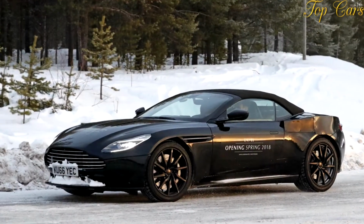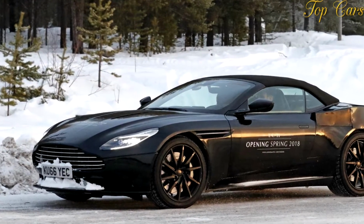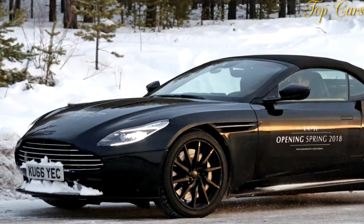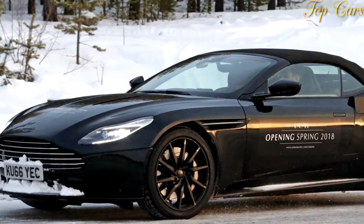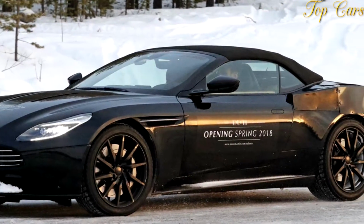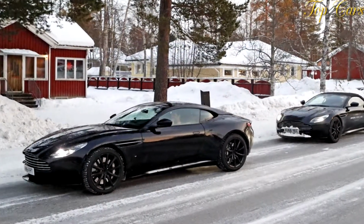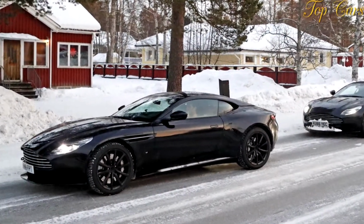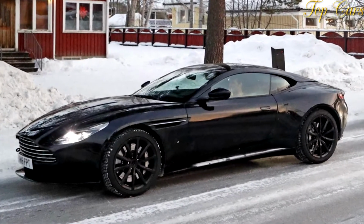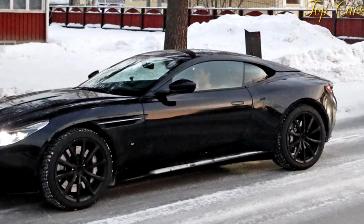With the Volante name, which is Aston Martin's way of saying convertible, being widely used over the last 50 years on models like the V8 Vantage Volante, DB9 Volante, and DBS Volante, to name a few, we knew early on the DB11 would most definitely get its own Volante model. We made a rendering depicting what it might look like early on, and have since seen a few teaser photos from Aston of the prototype sporting a decal that says opening spring 2018.